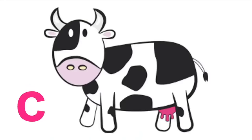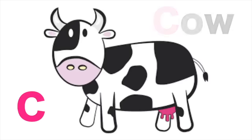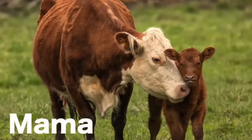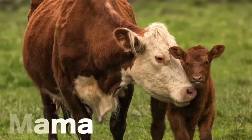Moo. You put your lips together and then they're round. Moo. C is for cow. Cow. This cow is with his mama. Mama.